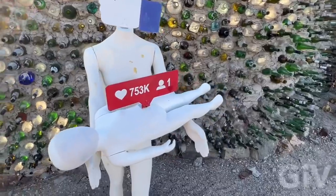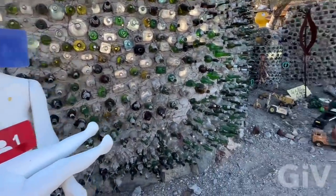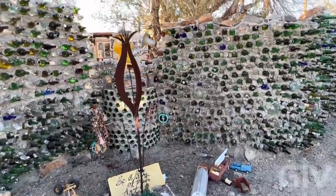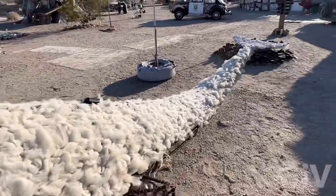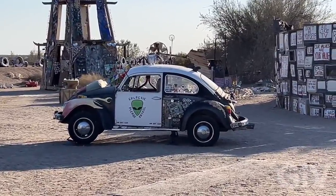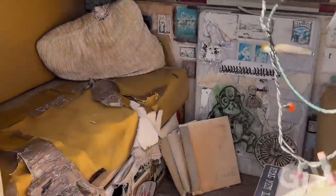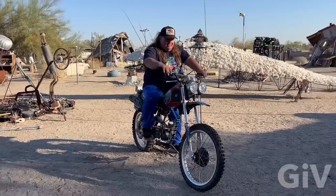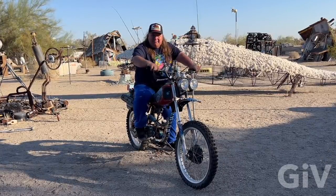I think this is a whale. I'm not sure. Everywhere, German engineering, VW bug. That's a nice car sitting out here. VW bus. Do you know how long it takes to glue all those on there? Those were the good old days when I was 16 years old. My friend had one of those and he let me ride it sometimes.